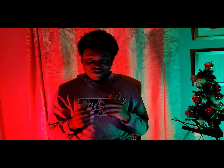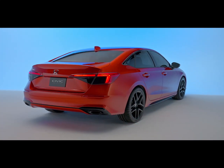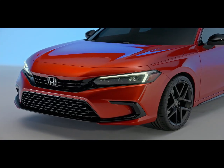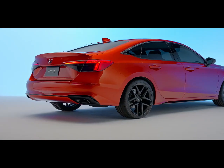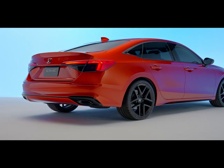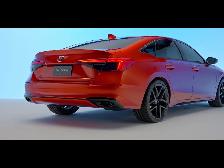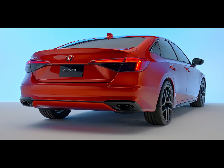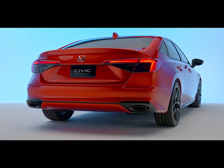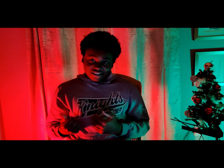And then to the back, we have kind of a German design here. I see lots of elements from the Audi A4 and the Volkswagen Jetta right here. I think they made it work. Maybe the taillights could be a little bit smaller. And I like how they put the two exhausts right at the back instead of just doing fake exhaust like every other automaker does.